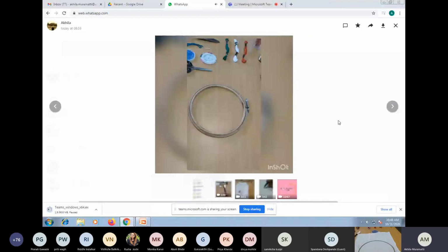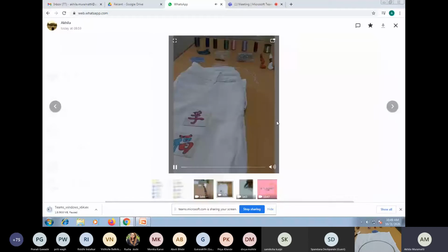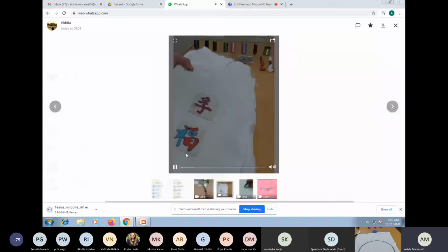Embroidery hoops, cotton threads, needles. Needles come in specific sizes, so depending on the number of strands that you're using, you'll have to carefully choose the size of the needle as well.